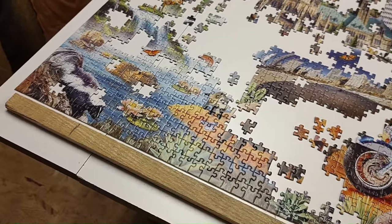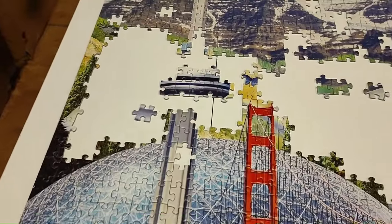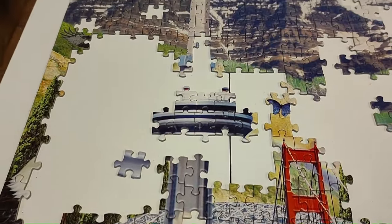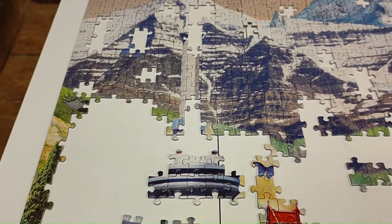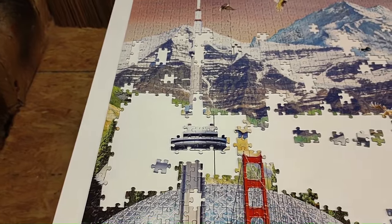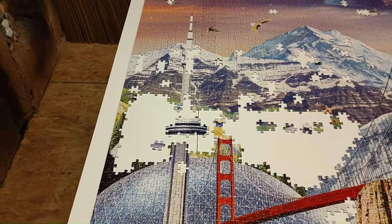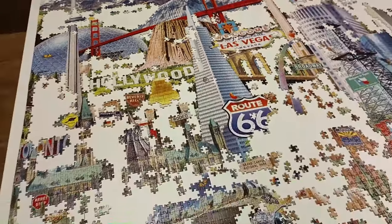Getting a lot of that together. Oh, and the CN Tower, the very top of it there. We didn't have much in front of the mountains, and we started looking for those parts. So we have a little bit more done there than we had before.